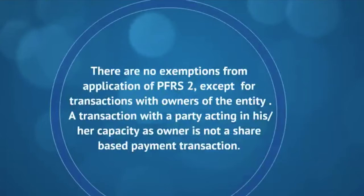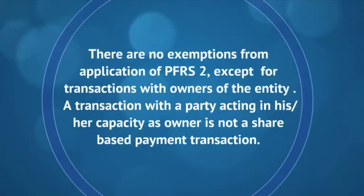Things to know. There are no exceptions from application of PFRS 2, except for transactions with owners of the entity. A transaction with a party acting in his or her capacity as owner is not a share-based payment transaction.